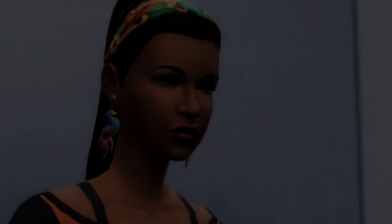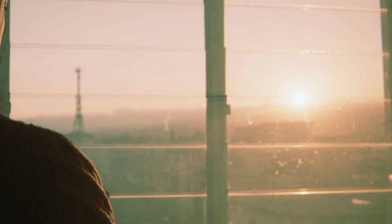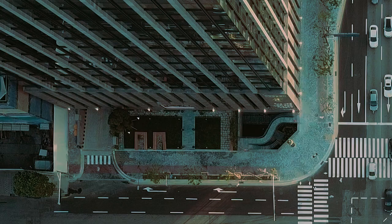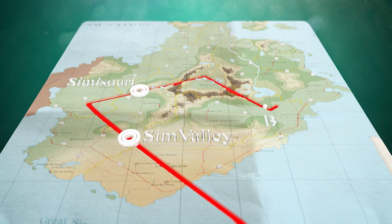I think it was a Monday or a Tuesday when she first moved in. I saw her from my window, which overlooked the entrance to the building. She told me later she'd come all the way from Sim Valley to San Myshuno. So it was a big move.